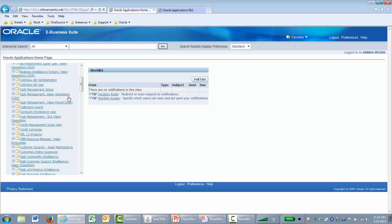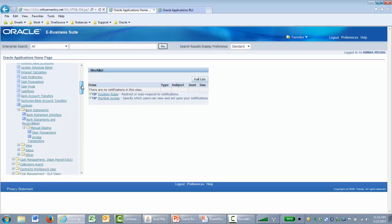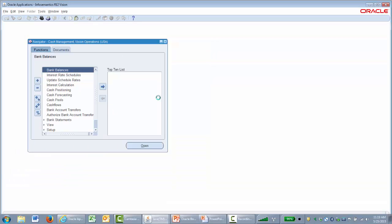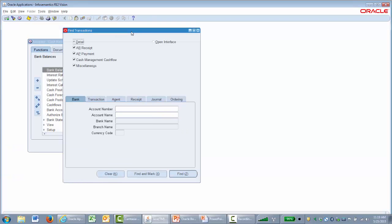So for demonstration purposes, let me go into Cache Management, Fission Operations, and here you'll see a plus sign. Just click on that, or you can click on Cache Management itself. It will do the same thing. It's going to expand to submenus, and you can keep doing that for a few more levels. I'm going to Manual Clearing and go to Clear Transactions. When you see a folder, that means you have more submenus inside. When you see an icon like this one, that means that is the actual form that we're going into. So let's click on that, go to Clear Transactions, and Oracle will take you to a form that looks like this. This is what we call a standard Oracle form.